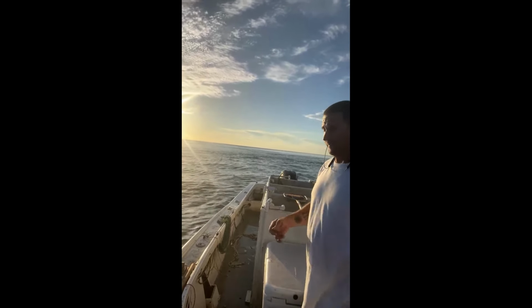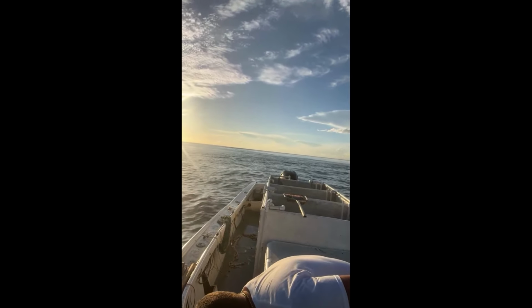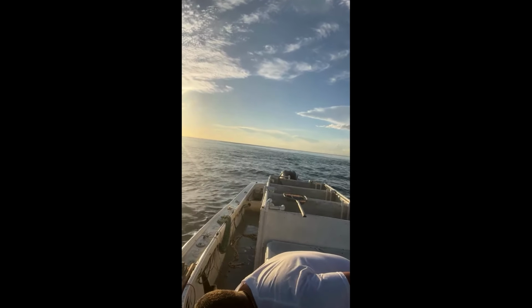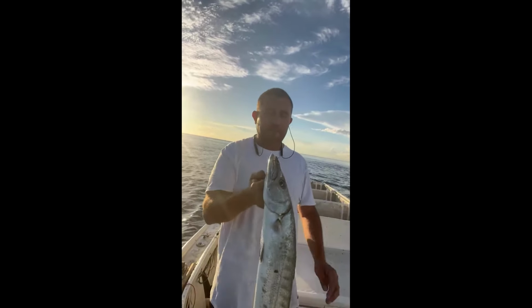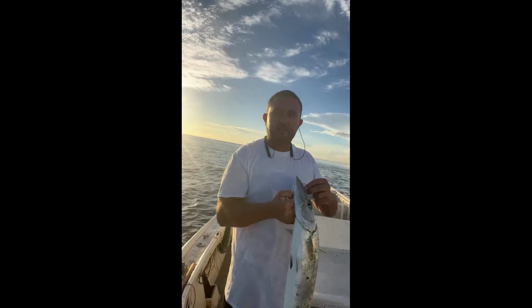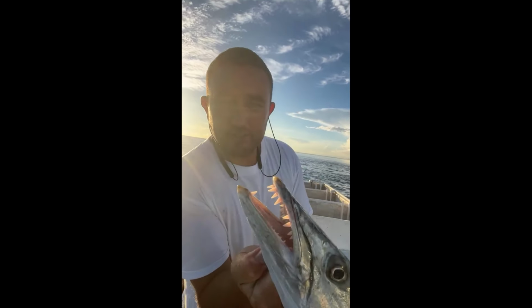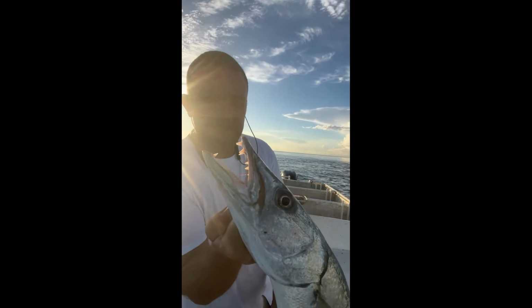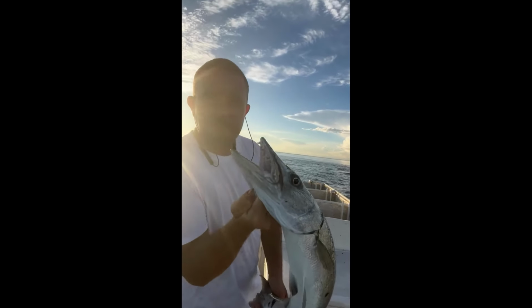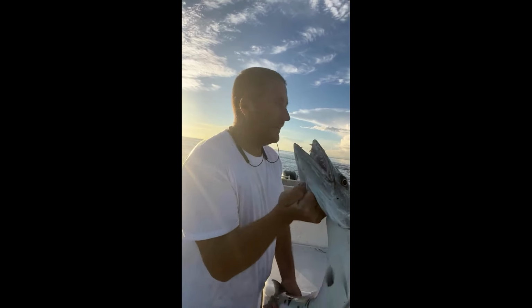Hold on. See, there we go. Look at this. Now, just so you guys know, this guy has some really gnarly teeth. You see those teeth right there? Look at that. That is a beast. Should we release him or should he go in the freezer? You know what? I know what we're gonna do with him.